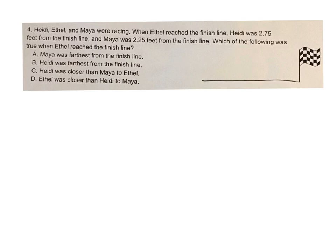You know what I think will help us is to draw the picture. I like where you're going with this. Luckily I put that little flag on there for us, and thank you for drawing that beautiful line. So let's draw our people. It says first that Ethel reached the finish line. Good job, Ethel. Here she is at the finish line. Let's mark an E so we remember that's Ethel.